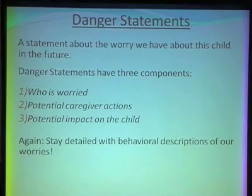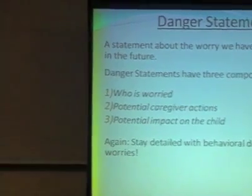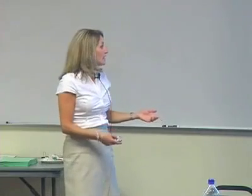So you're going to start a danger statement with the department, the family, and the hospital is worried that blah, blah, blah. Or just the department's worried that. And whatever we're worried that, we state. And then mom might be worried about something different. So we just want to be clear that we're not always going to agree eye to eye on everything, and that the family may have a different perspective, and we can still capture that as well.